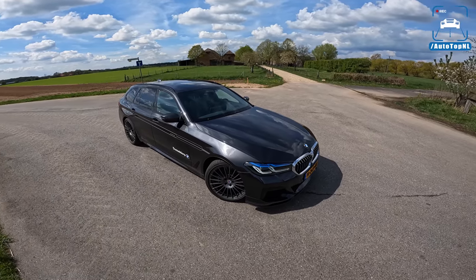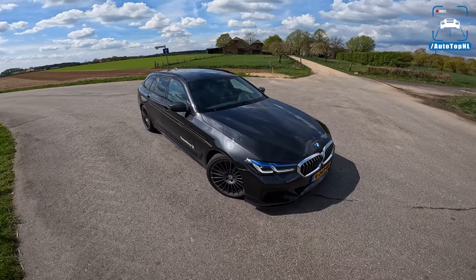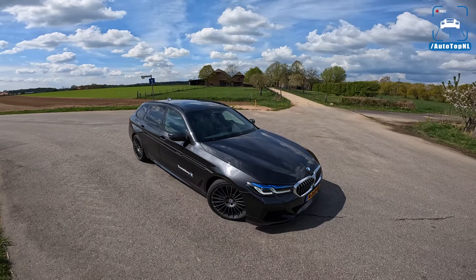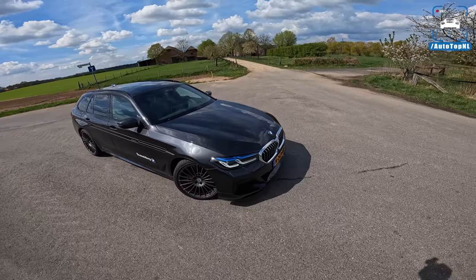I mean, I was watching Martijn doing the Autobahn POV and the car just came flying by at like 300 and it just looked like a 5 Series, but it just went like hell. And it looks so cool.